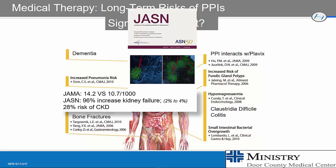Most significant, in my estimation, and most recently, just this past Thursday, was the most recent study from the Journal of the American Society of Nephrology, and that demonstrated a 96% increase in kidney failure in those patients who are taking PPIs when compared to those taking H2 blockers. Now, it's still a small percentage, 2% to 4%, but this seems significant. And there is a 28% increased risk of chronic kidney disease.